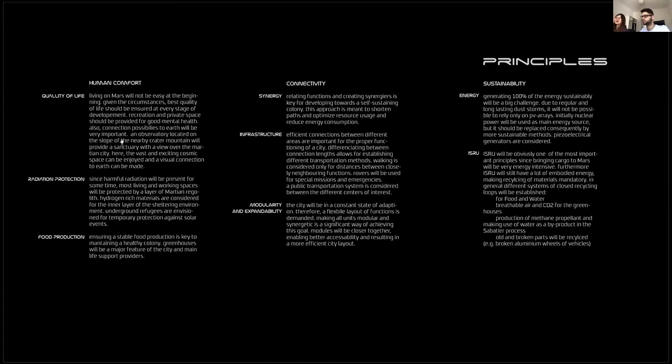So human comfort, of course, because you need to fulfill basic human needs, you have to protect against radiation and have enough food production to sustain the people there. Connectivity is important because you want to minimize the walking distances and also have probably a synergetic use of functions and multifunctionality, and also because you need modularity for expandability.